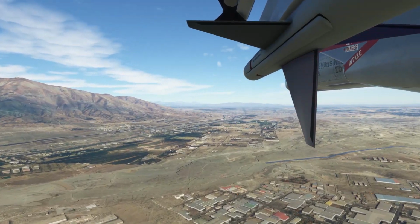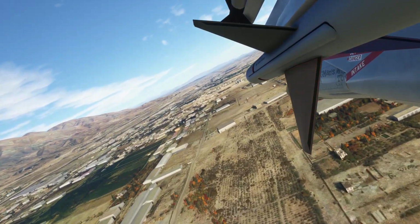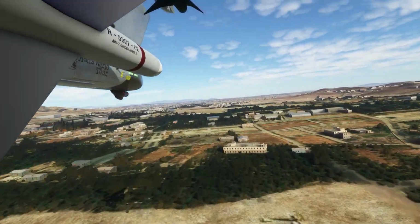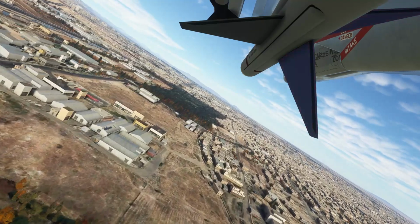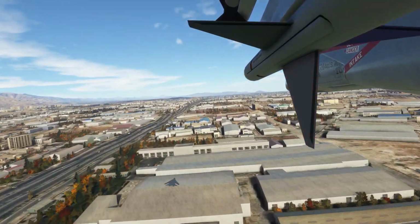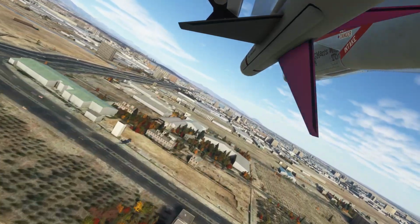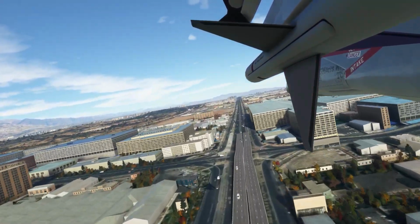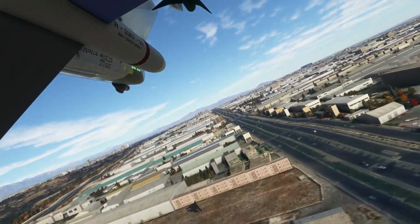There we go. Very cool. Don't really want to go supersonic across town, but 600 knots is okay. Super nice. Check out our shadow on the left there. Nice and flat down here too, which is good. Follow the motorway, goes right into town, takes us right to the airport. Super fun. That is great.